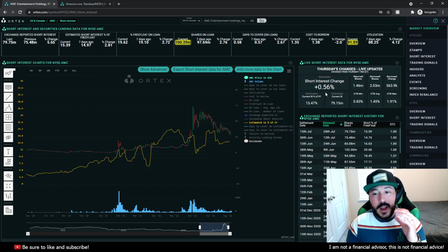So you can see it's very clear that AMC is extremely heavily shorted, and these numbers continue to go up, meaning the stock is continuously being heavily shorted. They're continuing to short the stock because the utilization continues to go up. As utilization goes up, fewer shares are available to borrow and use to short the stock, so AMC becomes harder to borrow.